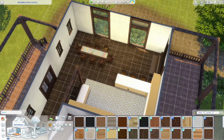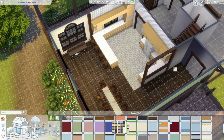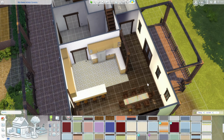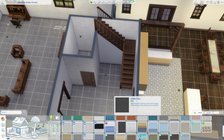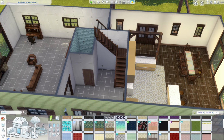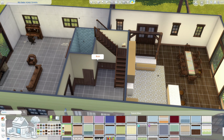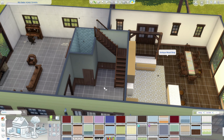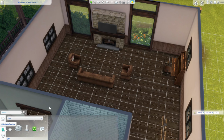Here you'll see I'm finishing up the wallpaper in the kitchen. I tried to just keep it really simple in the dining space area because the kitchen itself has that very busy floor tile that I think came with either For Rent or another recent pack. And then the bathroom in the hallway over here, I just put the wallpaper down so that I would have it down there. And I actually liked the blue tile on the wall, so I kept it. And then here in the living room, we're going with more of a pinky tone. So I pulled out this rug here from Horse Ranch to put under where the couches go. And then I also pulled out the coffee table later on.